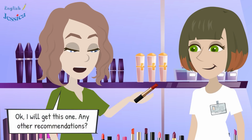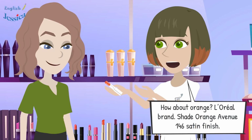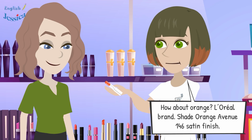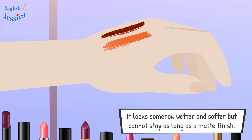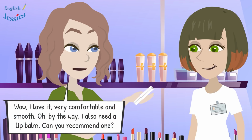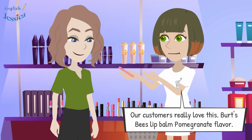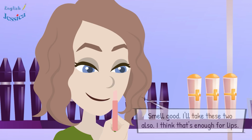Any other recommendations? Let me put it in this basket for you. How about orange? L'Oreal brand, shade Orange Avenue 146 satin finish. It looks somehow wetter and softer, but cannot stay as long as a matte finish. Wow, I love it! Very comfortable and smooth. Oh, by the way, I also need a lip balm. Can you recommend one? Our customers really love this. Burt's Bees Lip Balm pomegranate flavor. Smells good. I'll take these two also.